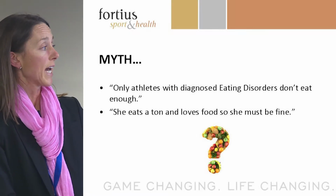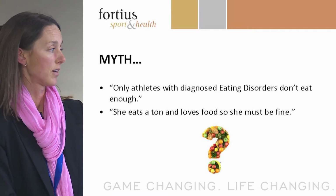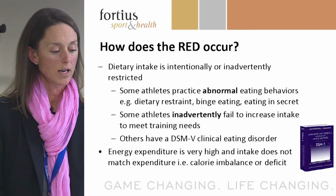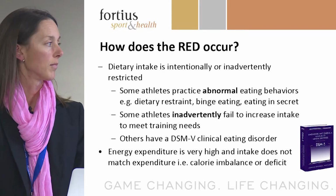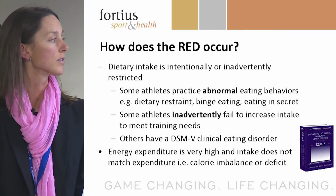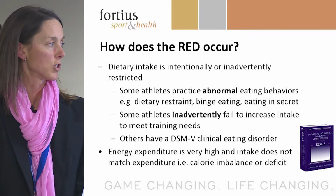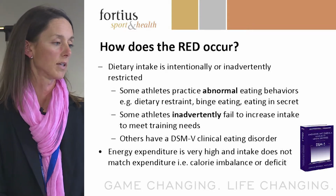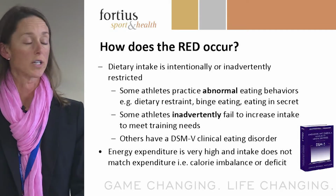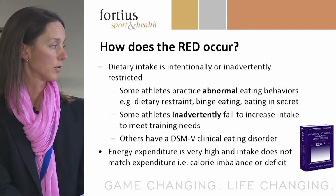So, next myth: only athletes with diagnosed eating disorders don't eat enough. She eats a ton and loves food, so she must be fine. So how do we get into this situation with athletes where they have a relative energy deficit? Some athletes have some abnormal eating behaviors, and I'll talk about some of the things to watch out for in a minute. They try to maintain dietary restraint for lean or aesthetic sports, and then there are other abnormal eating behaviors like binge eating, eating in secret, and even non-vomiting purging behaviors. And then some athletes just inadvertently are not eating enough for their energy expenditure. And then others, of course, will have frank eating disorders.